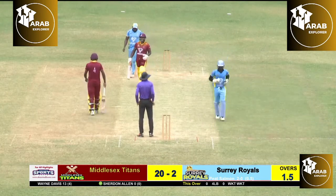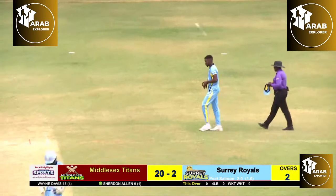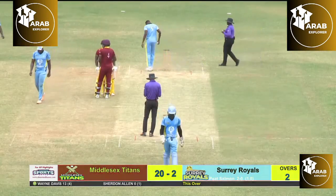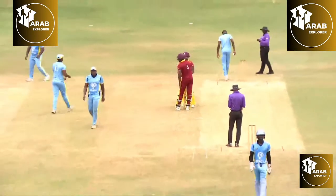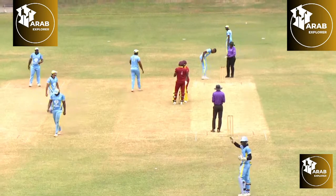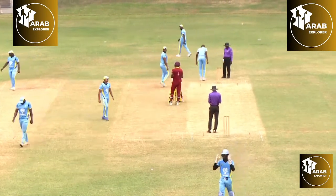Well, he drove towards point, though, to be honest. And you wonder if the fielder could have dived forward. But you wonder if he played it off the ground, because no one said catch it. No one said that, to be honest. So I was in two minds after that shot, though. But as I said before, dependent on what is in his head, would he have played him off?